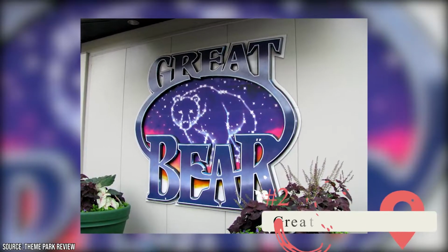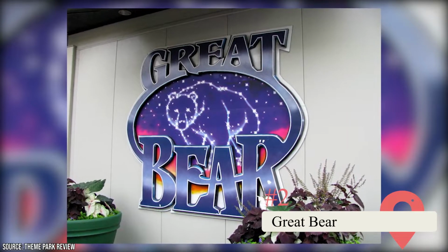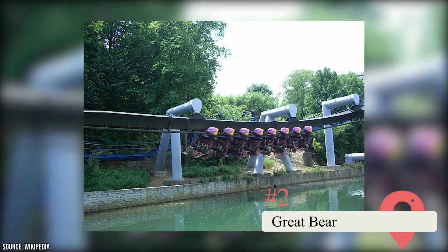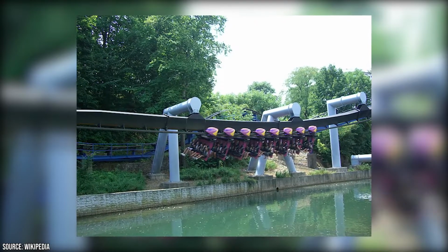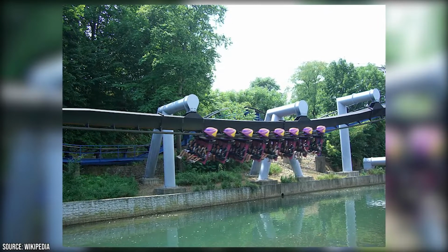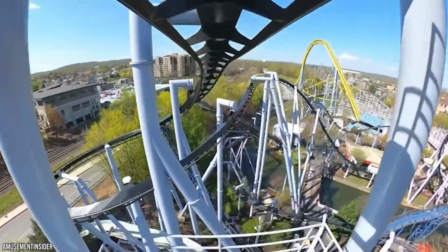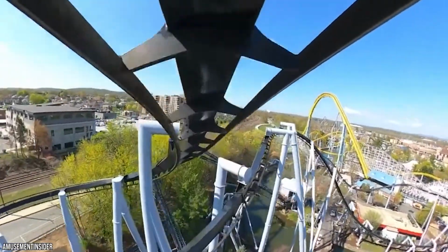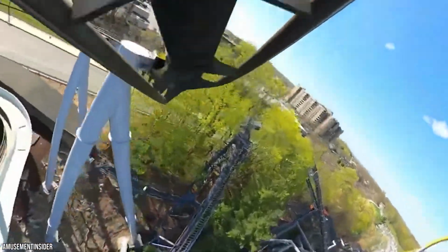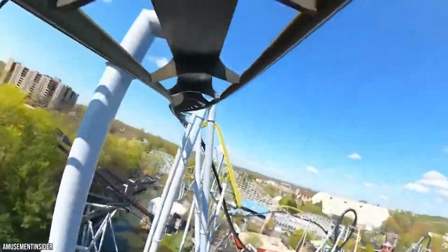Great Bear. There are still many who consider the Great Bear to be the most thrilling coaster that the chocolatiering amusement park has to offer. It's an inverted roller coaster that's been standing since 1998. Unlike the relatively quiet and smooth Candymonium, the Great Bear is shaky and loud, and this can make the roller coaster seem quite a bit more intense. It features a 120-foot drop, and the fact that it's an inverted roller coaster means you'll get a good view of the ground below you.